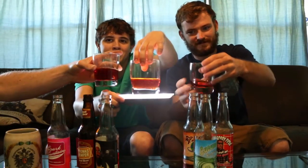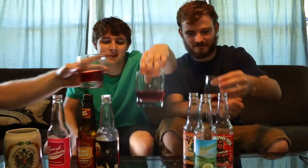I'm kind of scared. It's foaming a lot. It's definitely got a sweet tea coloring about it. It definitely has a peach color, honestly. Oh yeah, it is. That is more of the peach.